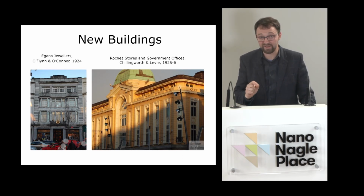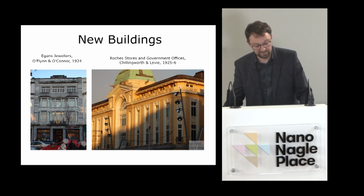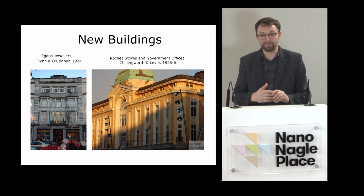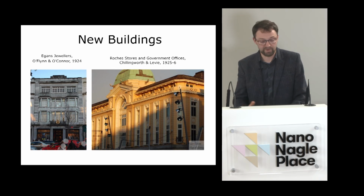And this is in total contrast to the original buildings, which were very snaggle-toothed like this, even in the cases of individual buildings. The government offices and Roche's stores, which was Debenhams until fairly recently and is now in a state of flux, I suppose, was owned by William Roche. And as I mentioned, William did extremely well out of the fire. He had a small business, and by the 1930s he had a large business, and by the 1950s and 60s Roche's stores was a nationwide chain. And it was a Cork-founded business, as was Dunnes Stores, which came a little later.